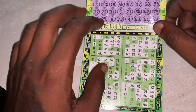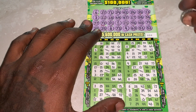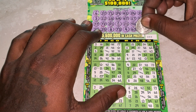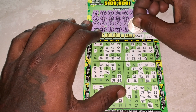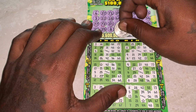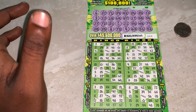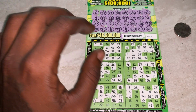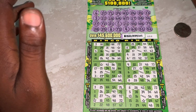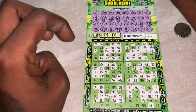I think this ticket is the closest that I've ever been on this to getting a big win, because it seemed like everything was super close on this one. But ticket 58, this ticket is no good. Total I spent 3, went back 0. But it's all good, guys. You know, it's how the game goes. You got to play to win. If you don't play, you have no chance of winning. It's always the next time.